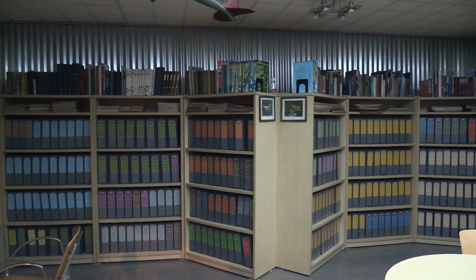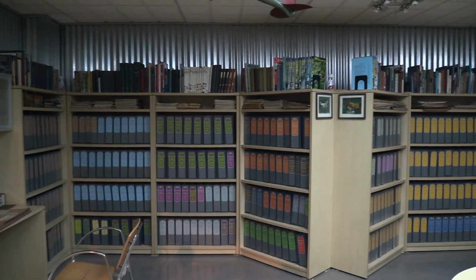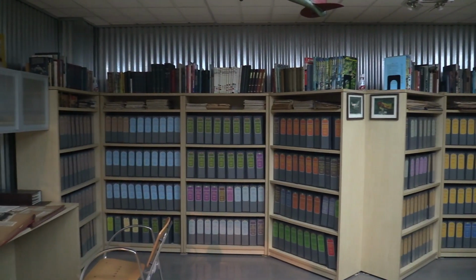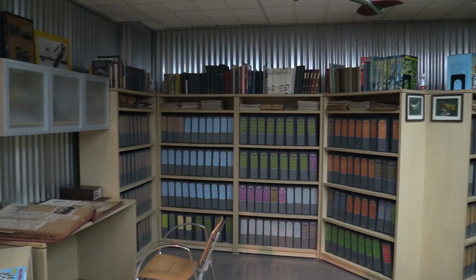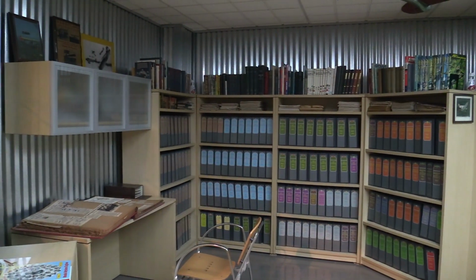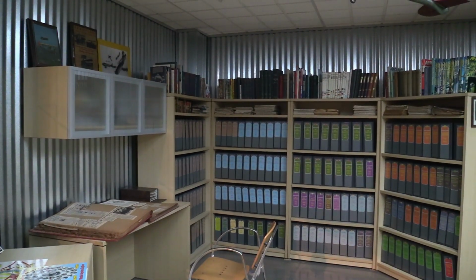And we have a huge assortment, as you can see, of hardcover books, mostly model aviation, but there's other odds and ends. There's some aerospace, full-scale aviation, military. It's a very complete model aviation museum.